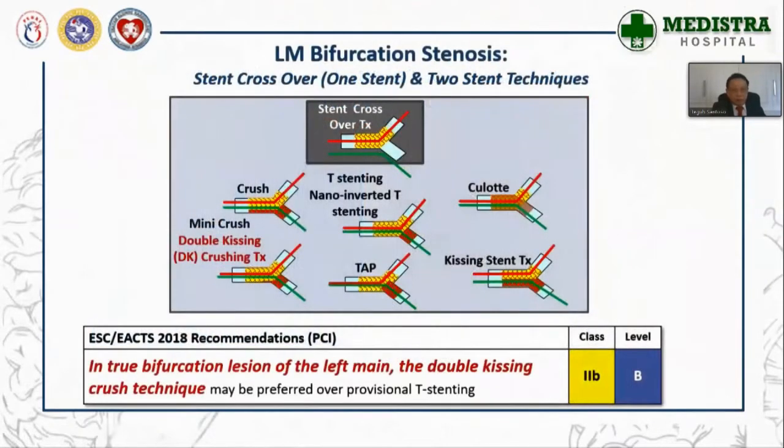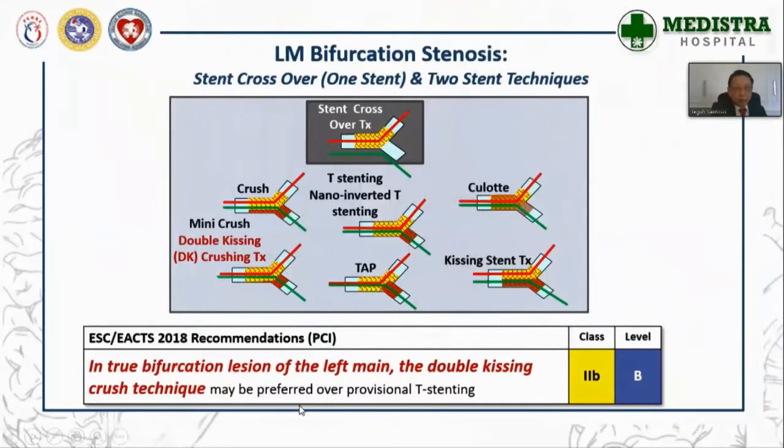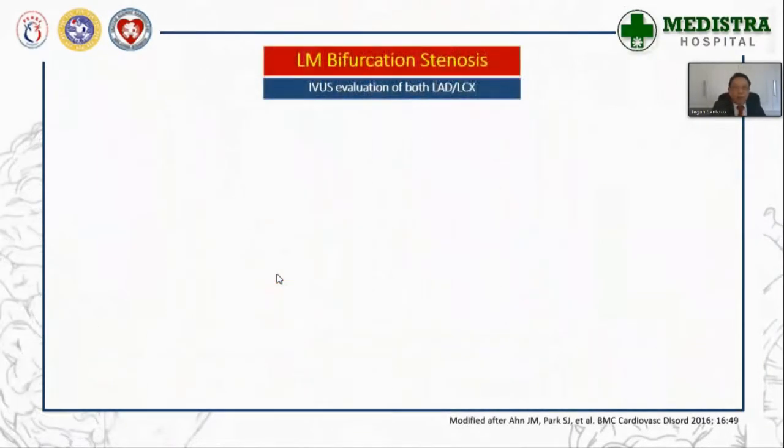And then regarding the technique, of course, a very popular technique is the provisional stenting strategy, the so-called stent crossover technique. But in the ESC 2018 recommendations, in true bifurcation stenosis as shown here of the left main, DK crush technique may be preferred over provisional stenting strategy. This is the DK crush technique. And this is the algorithm.